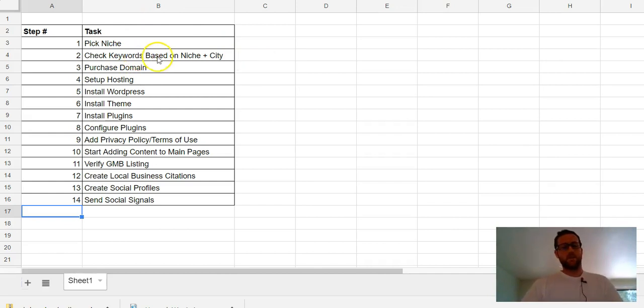The next step is to determine the keywords in your niche based on the city. Keyword research is going to be something that continues throughout the course of your website, right? From these initial pre-launch stages to the actual launch, to the post-launch, and 3 months in, 6 months in, a year in, you're constantly going to be checking your keywords and optimizing for new ones based on your Google Analytics information and just your overall site performance. But we're going to start with a very basic, initial keyword research.